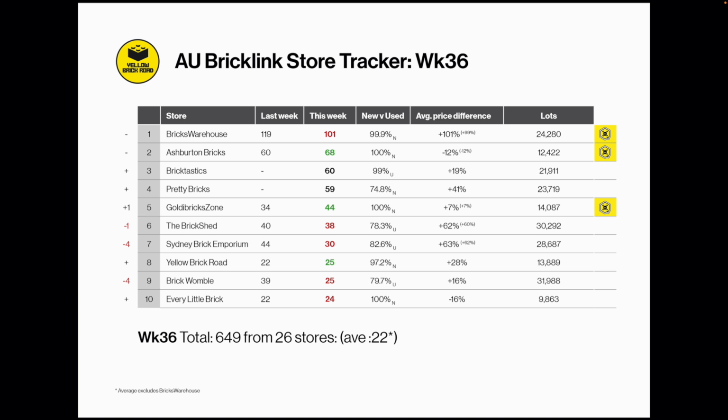So week 36, there were 649 sales taken from 26 of the top performing stores. The average sits at 22 when we take out the highest, which is top of the shop. Pretty much you could add 2 to the average, including them in, which means all of the top 10 stores all performed above average this week, which is good news all round, isn't it?